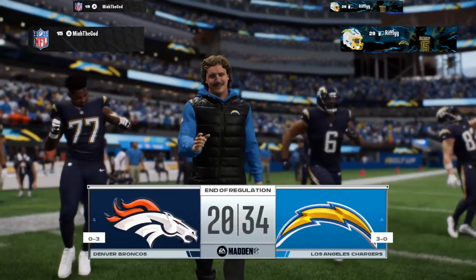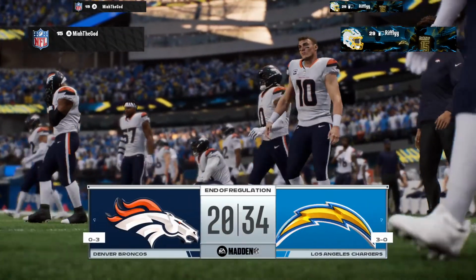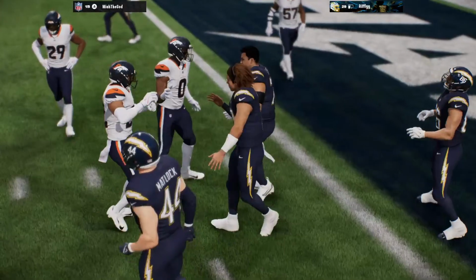So this one is over. It's in the win column for the Chargers. They continue their winning ways in the month of September. They're off to a 3-0 start.